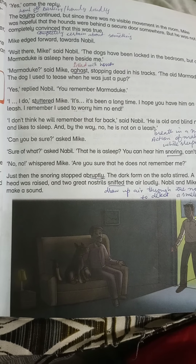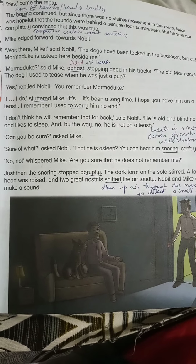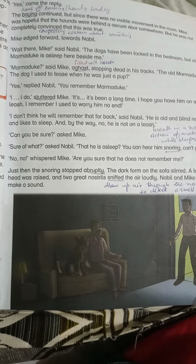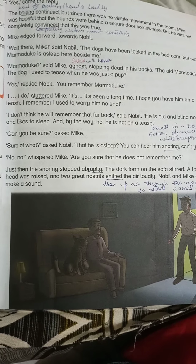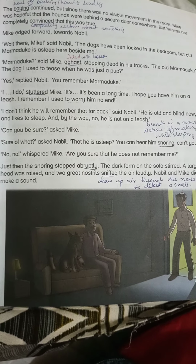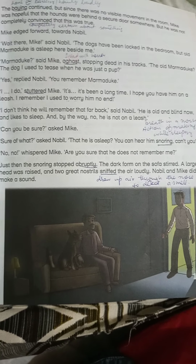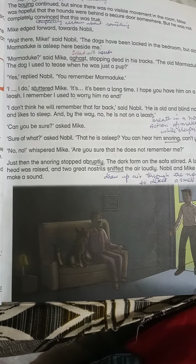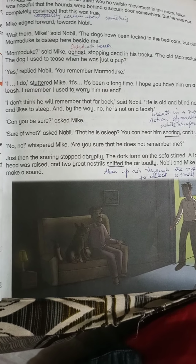Mike edged forward towards Nabil. "Wait there, Mike," said Nabil. "The dog has been locked in the bedroom, but old Marmaduke is asleep here beside me." "Marmaduke," said Mike. He stopped dead in his tracks. "The old Marmaduke, the dog I used to tease when he was just a pup."